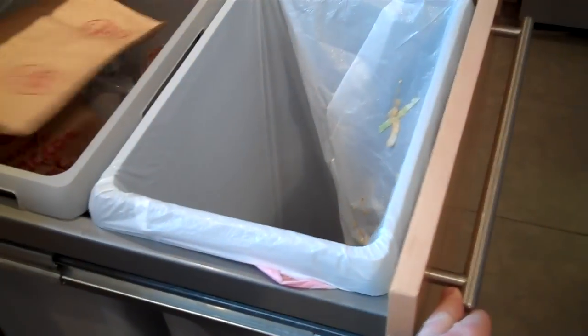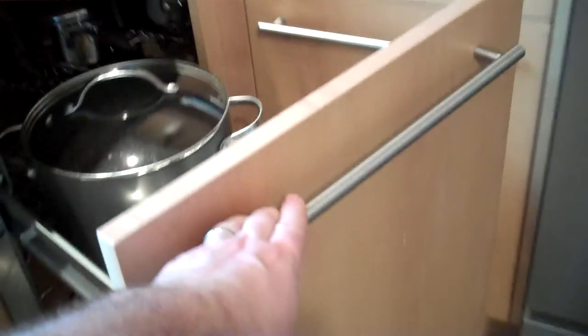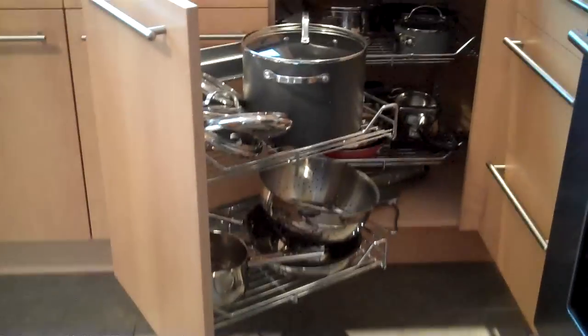Some other nice little features we have here: beside the sink we have a trash and recycling unit that pulls out. These bins come out pretty easily, and it's a nice feature to have. That does not have the soft close feature. This corner unit is pretty cool. It pulls out on an angle, and I'll show you from this side how that works.